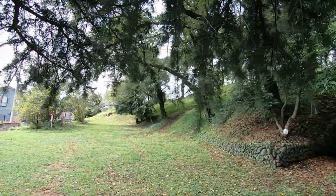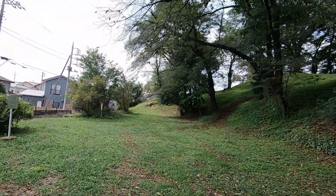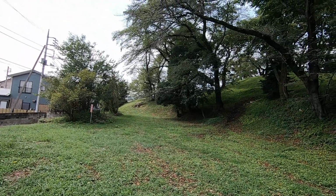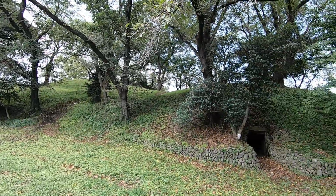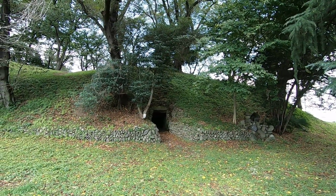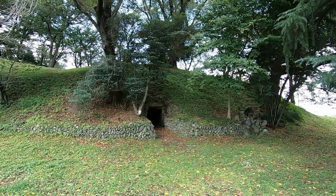So this is the tomb itself. Give me a better look. This is the front end, going back to the tail end. This is a zempo koenfun, a circular, keyhole-shaped tomb. And the burial chamber is in the rounded bit.